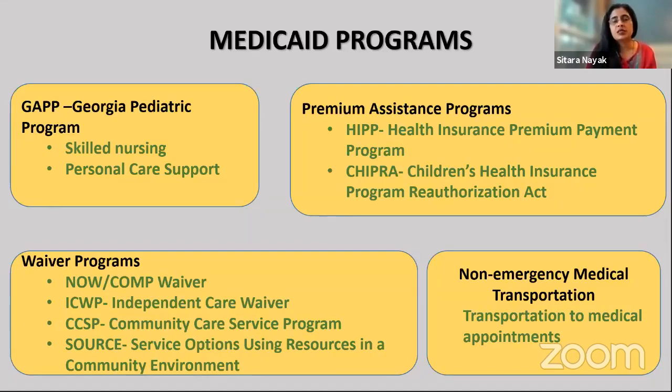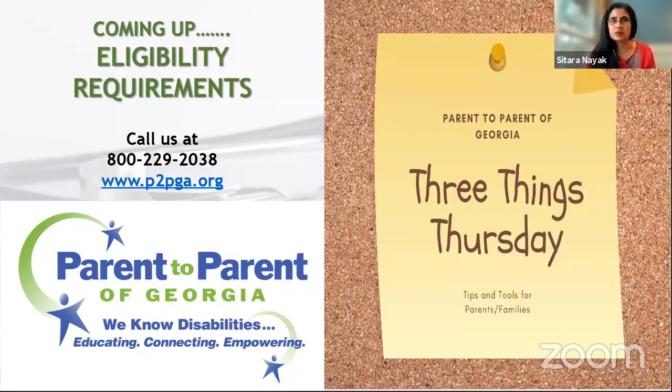Then there's ICWP, the Independent Care Waiver. That is for individuals 21 to 64 who have physical disabilities or traumatic brain injury. And then you have CCSP and SOURCE. They're primarily geared more for the elderly than for our children, but it also has a category of serving individuals with disabilities. So some young adults with disabilities also have CCSP and SOURCE. So that is the gamut of the Medicaid programs in Georgia.